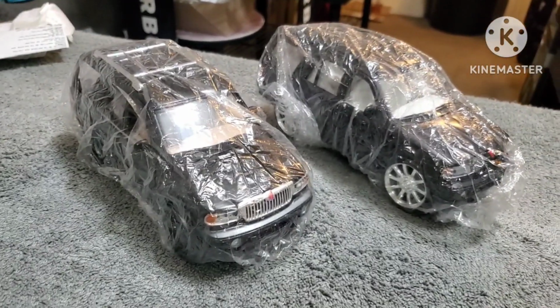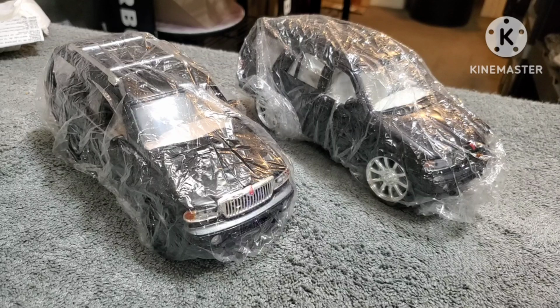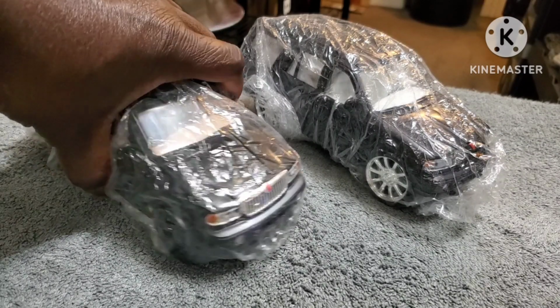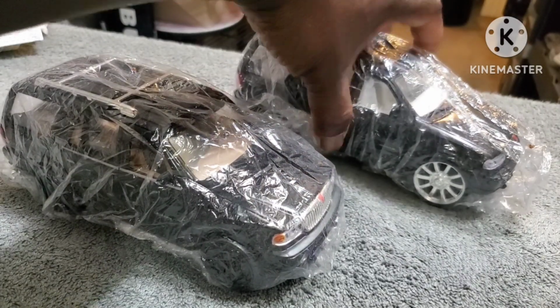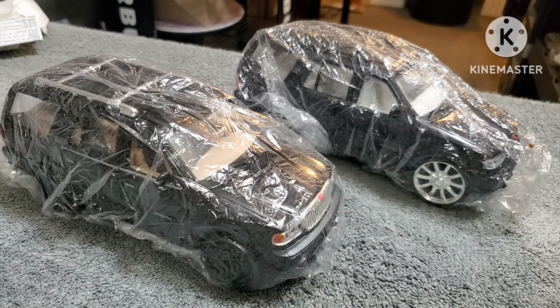So here we have two Lincoln Navigators, okay? And everybody knows Lincoln, this is their first SUV, their very first SUV. And it really kind of changed the game in the SUV community. The Navigator was always their top of the line SUV in the lineup. Well, it was their only SUV in the lineup, so it became a flagship of their company, and it all started in 1998.